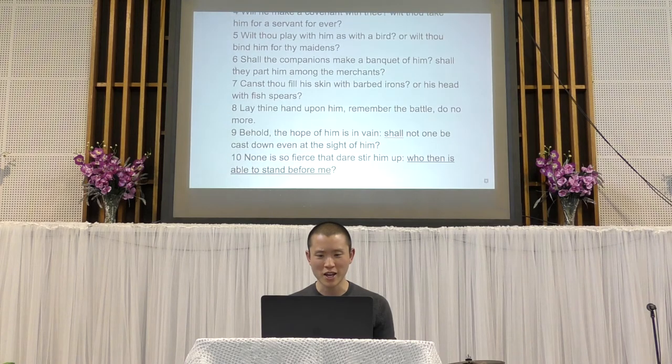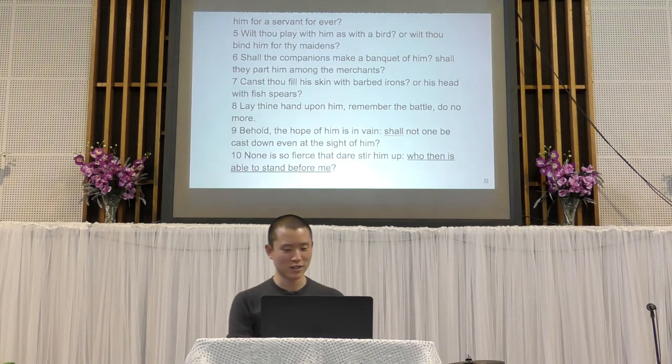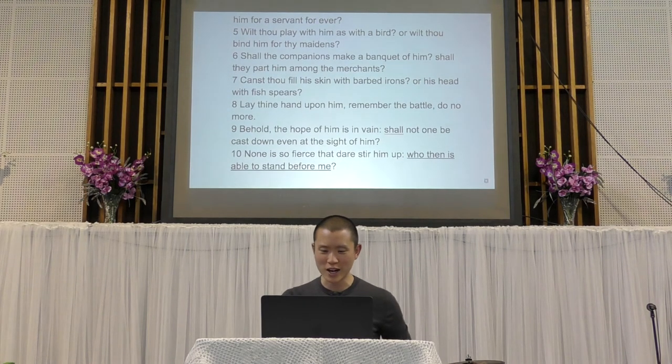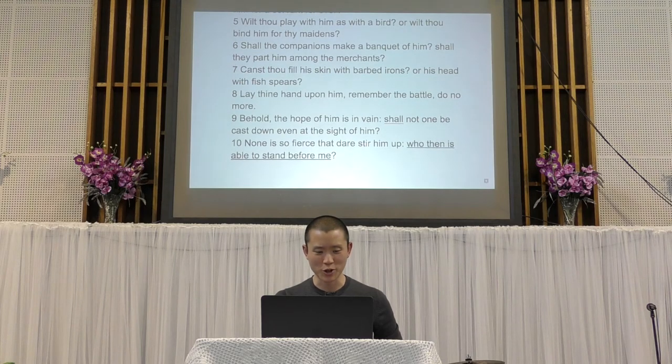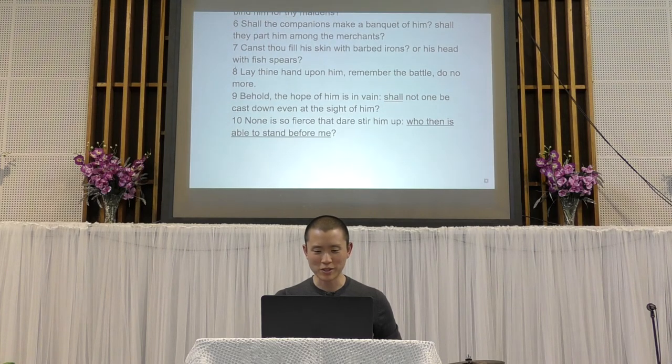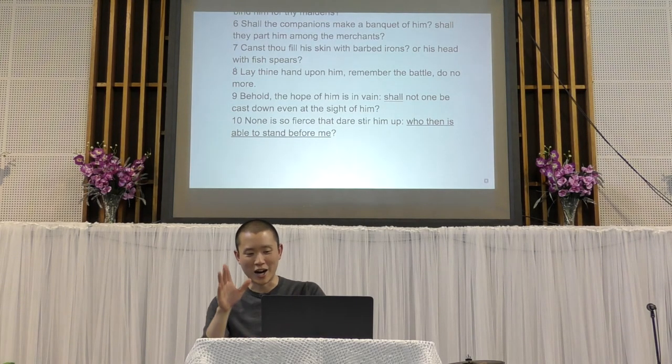Shall thy companions make a banquet of him? Shall they part him amongst the merchants? Canst thou fill his skin with barbed irons, or his head with fish spears? Lay thine hand upon him, remember the battle, do no more. Behold, the hope of him is in vain. Shall not one be cast down even at the sight of him? None is so fierce that dare stir him up.